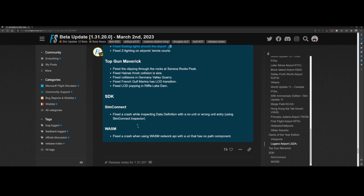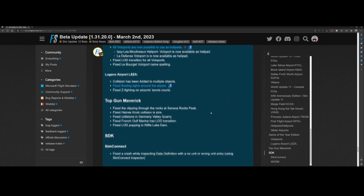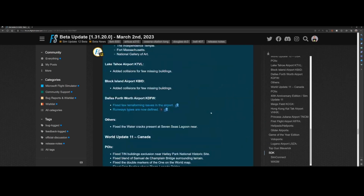Last one, or last two, they fixed a crash when inspecting the data definition with a no unit or wrong unit entry. That's specifically for SimConnect. And the WASM, they fixed a crash when using WASM network API when a URI has no path component. So, these are all the fixes.